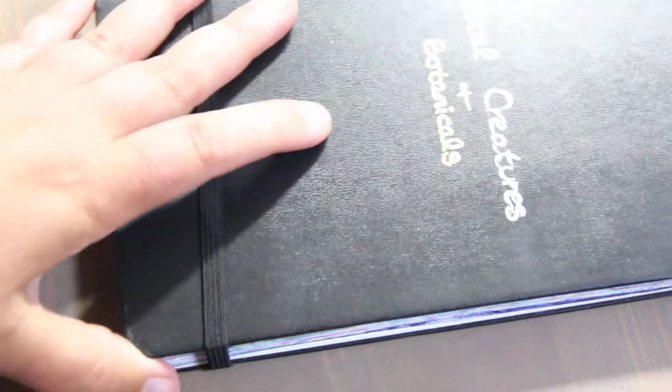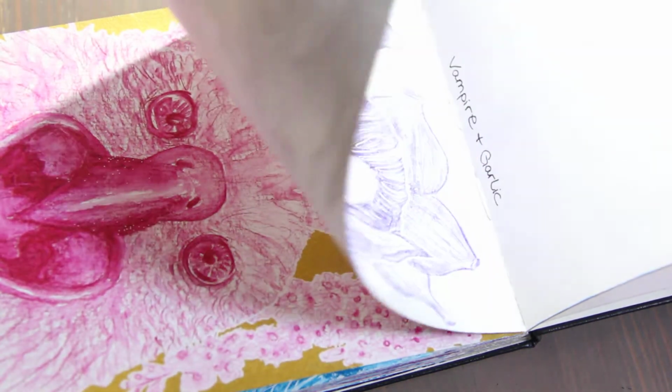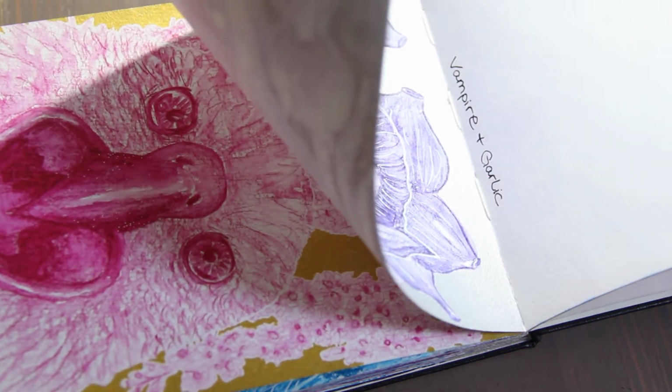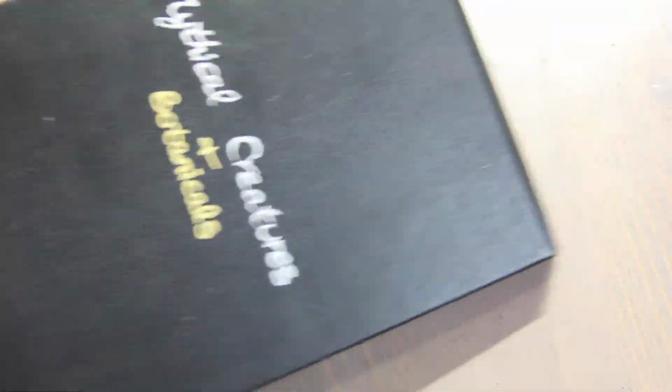Here is my Moleskine watercolor sketchbook in the A5 size, which is, I don't know, 5 by 8 inches. I'm obviously not using metric, but I'll link all these in the product description box. The paper is wood pulp. I believe they say 140 pound. I try and go by grams a little bit more, just because those are a bit more accurate.